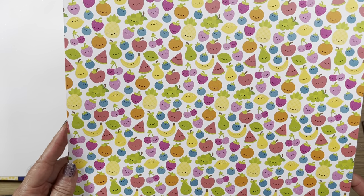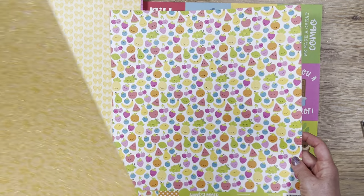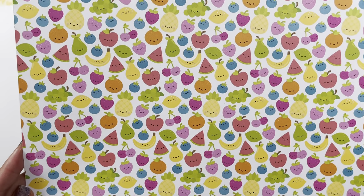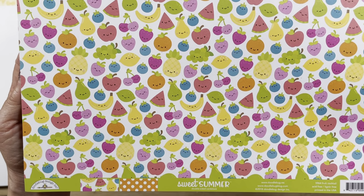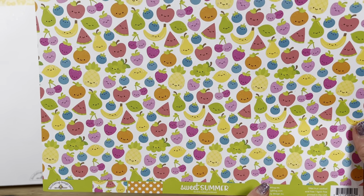And then they have one that's called Sweet Summer. See, this goes well with Sweet Summer too. Look, this or this, yeah? Sweet Summer is so cute. All these fruits. I don't know if you saw my Hobby Lobby haul that I posted yesterday.